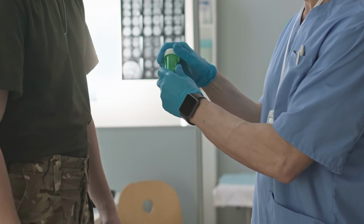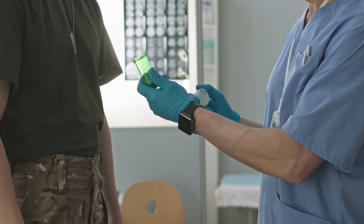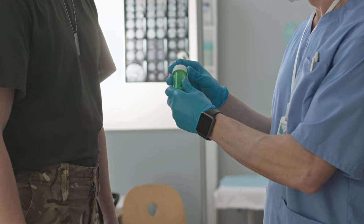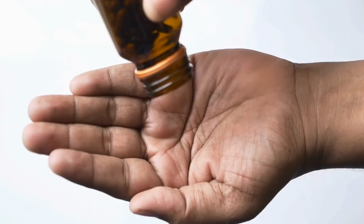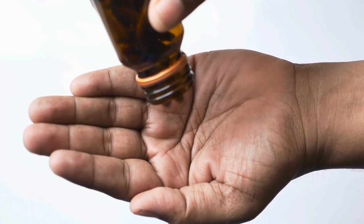In a survey conducted by the American Pharmacists Association, 53% of travelers reported that they've had to show their liquid medications to TSA officers. So, don't be surprised if you're asked to do the same.